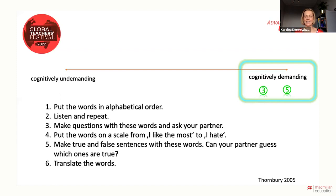So I'm not saying here that this is a bad activity. I'm just saying that if we want to make sure that our students are cognitively challenged, or we want to help them develop cognitive skills, we need to include other activities than just translating the words, than just listening and repeating.